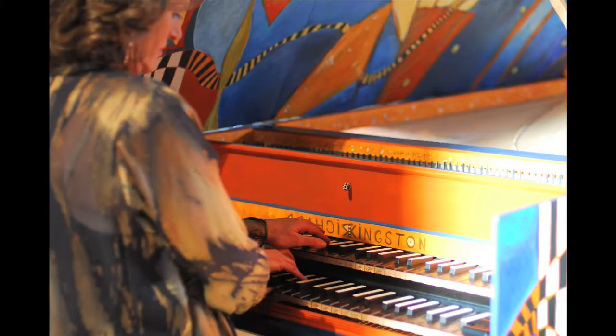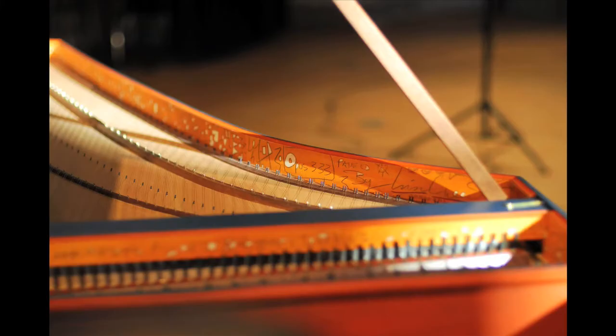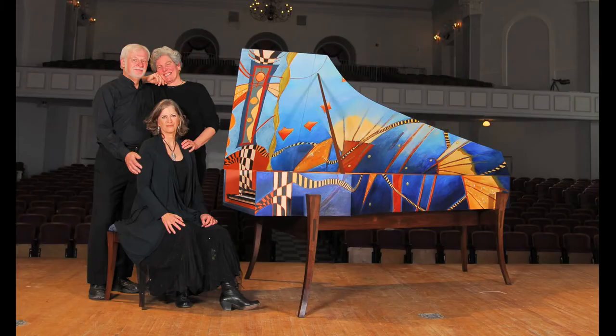What's so exciting about this harpsichord is that it's so visual. And what I'm trying to do is have more people see it and be drawn in just visually, and then be drawn into the sound of it. It will be the most renowned harpsichord of its time. It will be the most recognized harpsichord of its time because of how it's being used, who's using it, and what it is. It's that different.